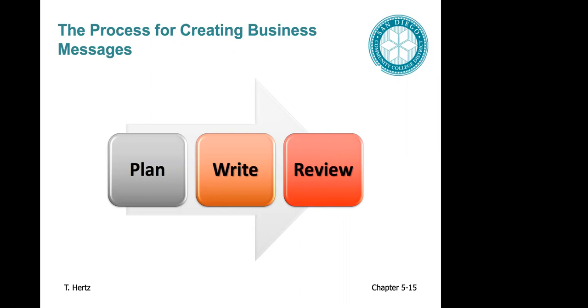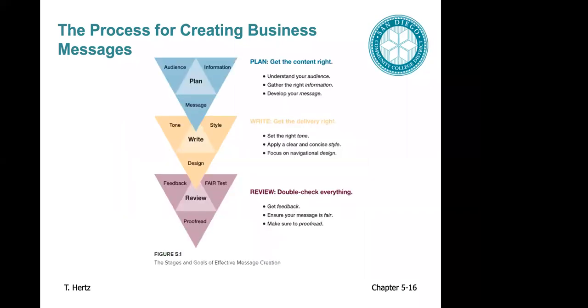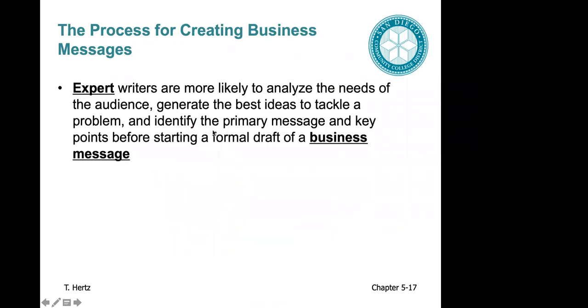And the process for creating business messages is you plan, you write, and then you review. So plan, write, review. Now, how much time do you spend in each of these, planning, writing, and reviewing? Well, a good writer spends a lot more time planning and a lot more time reviewing and not a lot of time writing. A bad writer does the opposite.